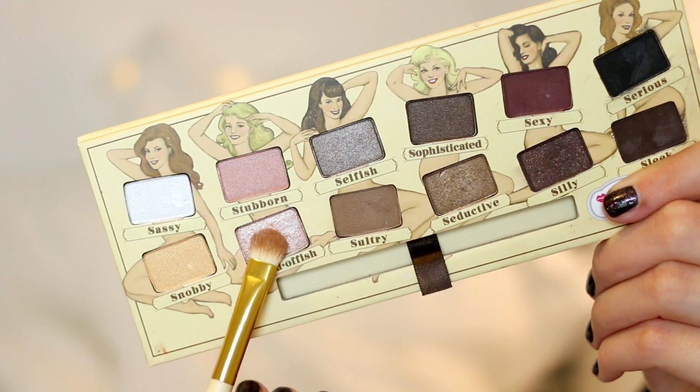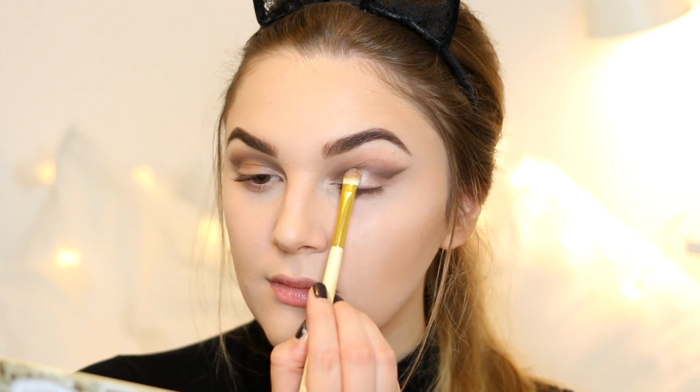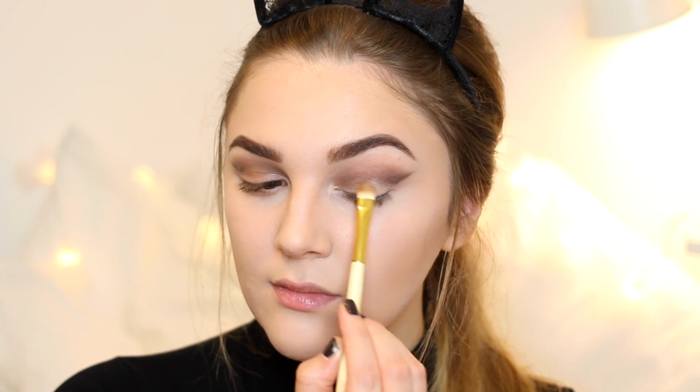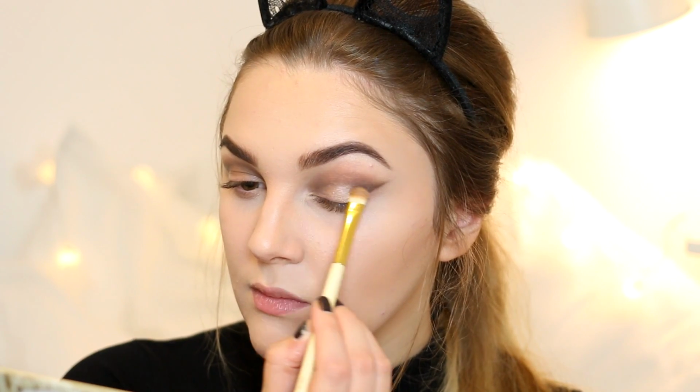And then for the lid colour, I used the colour Standoffish, which is this really pretty pinky champagne-y shade, and it makes for a little bit of sparkle and a little bit of glitter amongst all the matte shades that I was using.